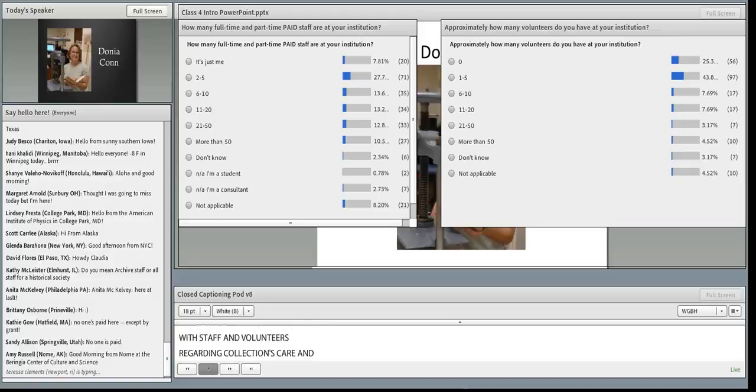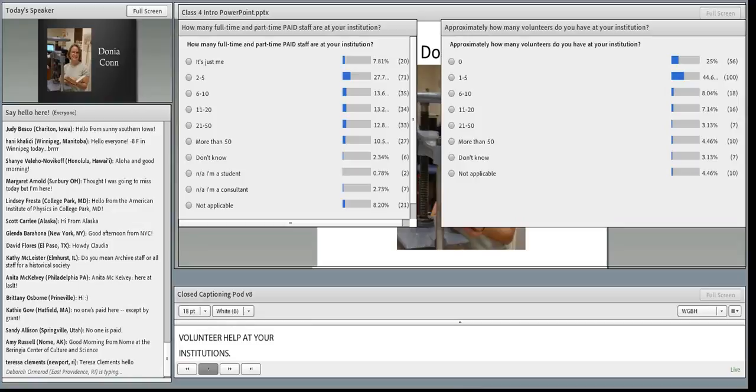And we're almost at 300 again, guys. We're at 276. Nice diversity. We've got Hawaii and Alaska on, and everyone in between. Maryland, Iowa, I've seen. Florida, Utah. So welcome again, everyone.